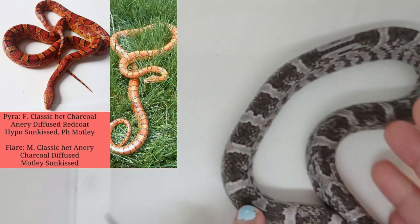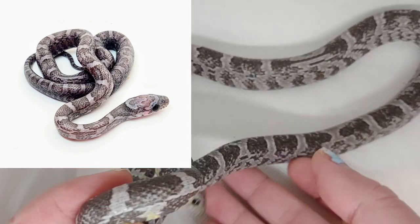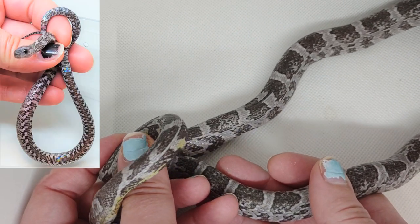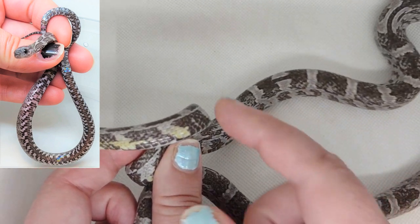I originally played... Oops, she just bit me. She's not a super nice snake either. She's less noticeably aggressive. I think that she just wants food all the time. As you can see, she is also a little bit bigger than some of my other yearlings. She's at least a charcoal sun-kissed, maybe with the addition of anery.